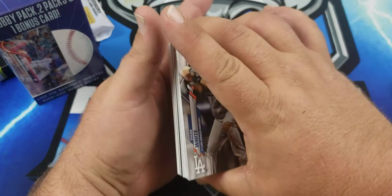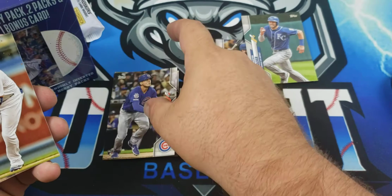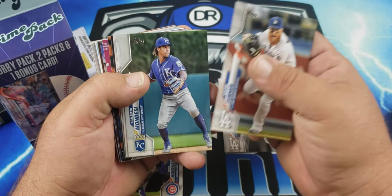All right, got Tyler White. There we go. We got Dustin May. Hunter Dozier, right there. Nico Hoerner, that's my guy. All right, let me kind of bring this up a little bit. It helps me out. Sorry for the shaky camera, guys. There we go. We lose the Dirt Rat name, but it helps me out just a bit. So we got a Justin Turner, Alberto Mondesi, Ureña, Randy Arozarena rookie card.